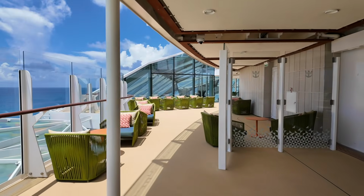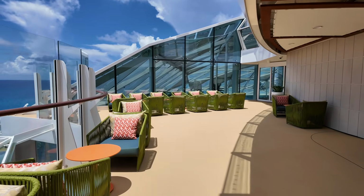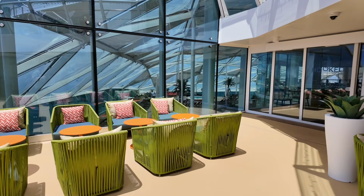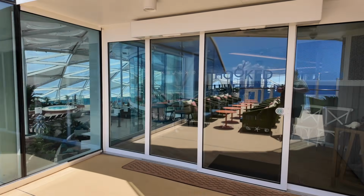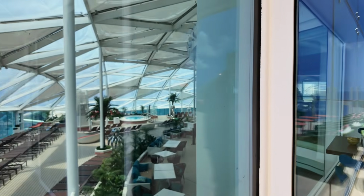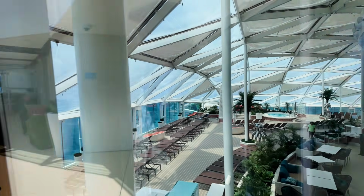And then we've almost made our way all the way to the end of deck 16, to the forward part of the ship. And it butts right into the specialty restaurant Hooked, which we won't go in there, but that is a specialty restaurant around seafood. And then it overlooks the solarium. So we'll dip down a deck and do a quick tour of the solarium.